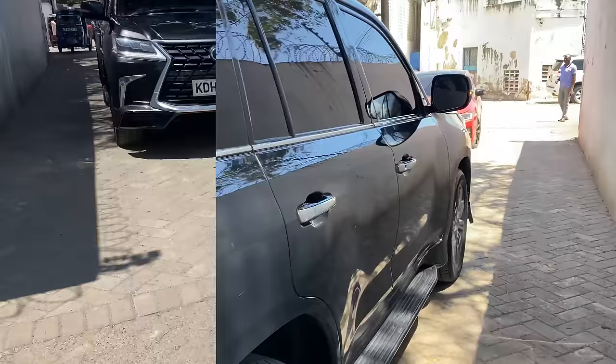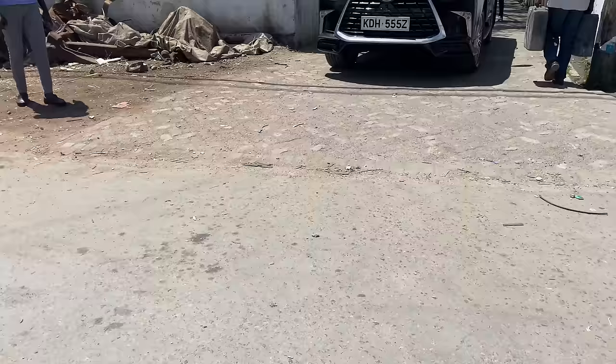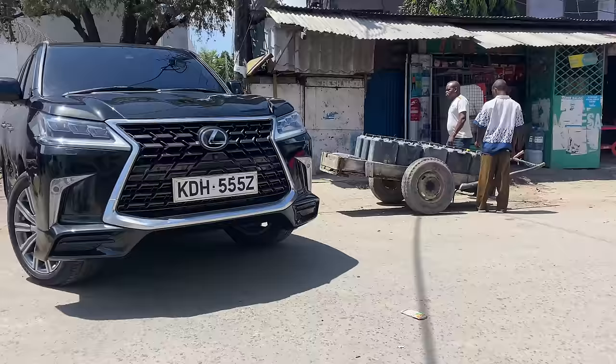That LX570 engine sends the power to the wheels via 8-speed automatic transmission. So hebu angalia venye inakanyaga ground bwana. Unajua hata watu wanashangaa. Hii ni gari ukienda nayo mahali watu wanashangaa.